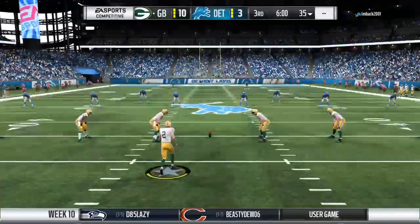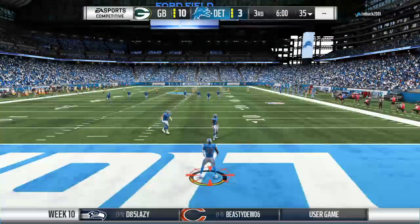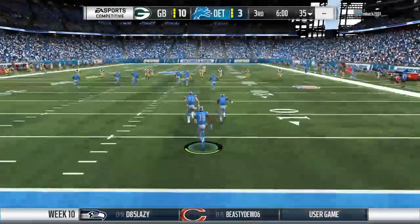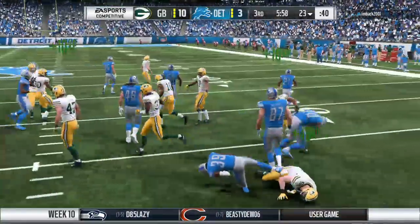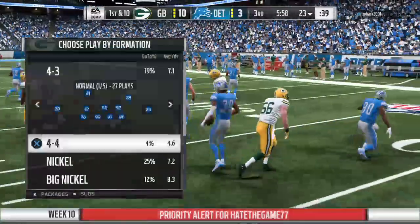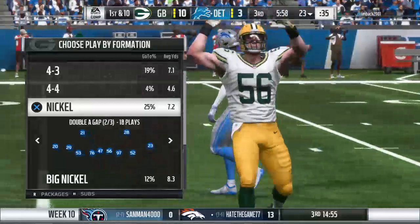Both teams appear ready for the fight ahead, and we resume action here in quarter number 3. This fielded a few yards into the end zone. The Lions offense now with a football first here to begin quarter number 3.